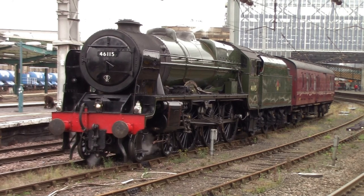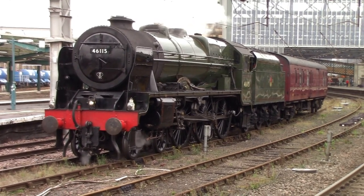And secondly, we've got a nice steam locomotive sitting right here. This is the Royal Scot Class 46115 Scots Guardsman.